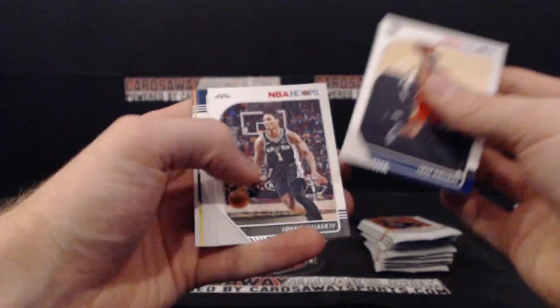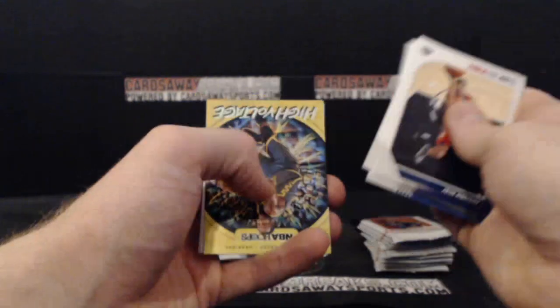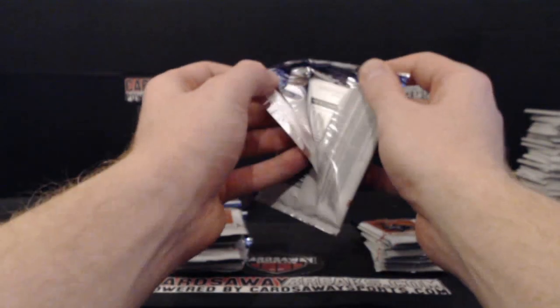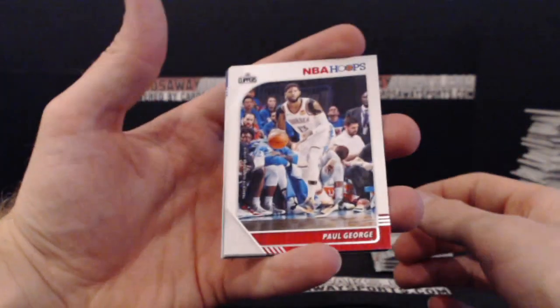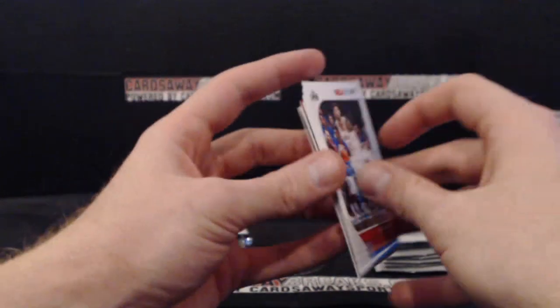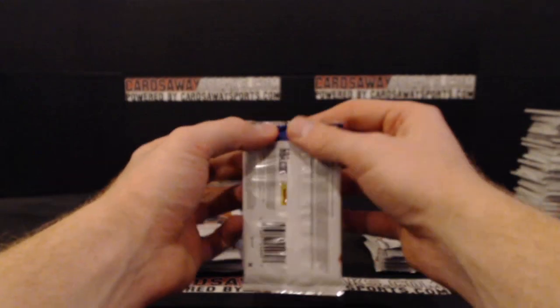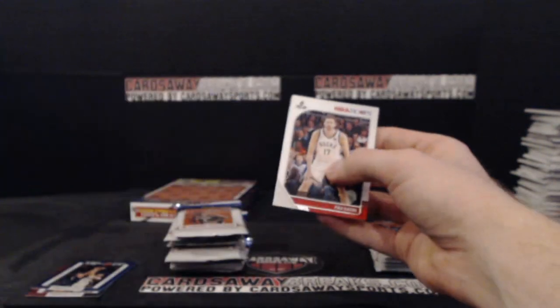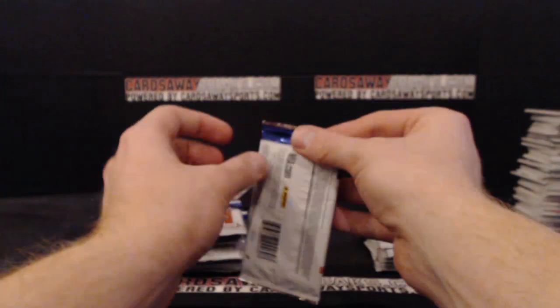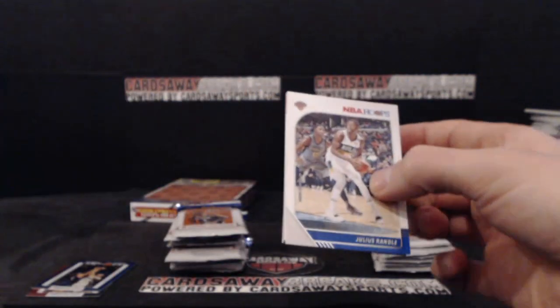Draymond Green. Paul George. Courtside Dame Dollar. Pau Gasol. Julius Randle.